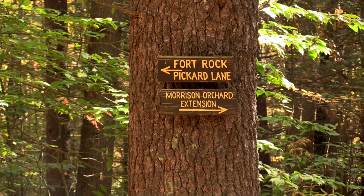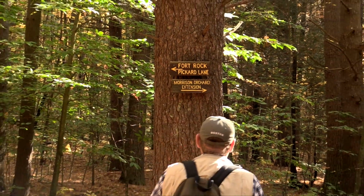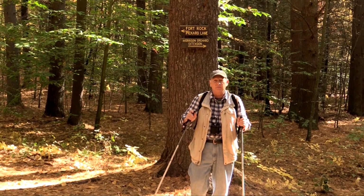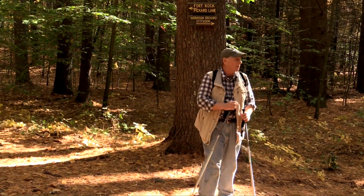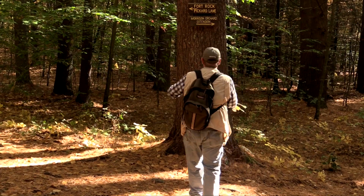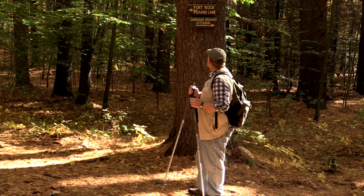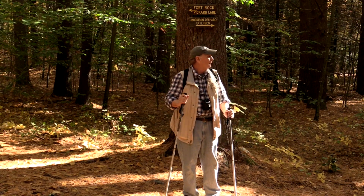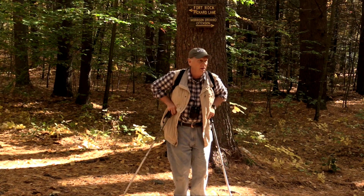We're approaching another split in the trail. And you know what Yogi Berra says, when you come to a fork in the road, take it. Actually, the way that we're going to take is we're going to go off to the left here because we want to go towards Fort Rock and Pickard Lane. I'd like to mention some of the trees that we see here.